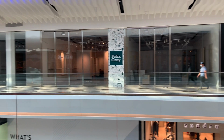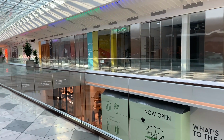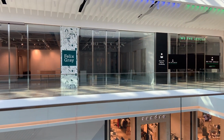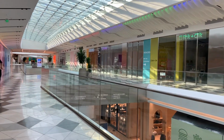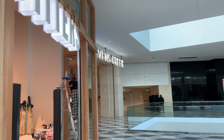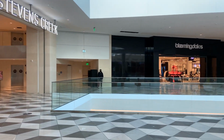There are so many stores over there that have no shelves or anything. They're just empty spaces, but I think they've already gotten their names in. Looks like there's going to be a Felix Gray, Brick Chick, and some other stores over there. I think they're slowly opening them up. This is the Urban Outfitters. I think that's an access to the parking garage, and that is the Bloomingdale's over there.